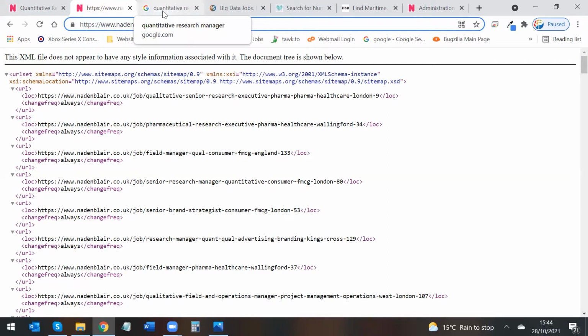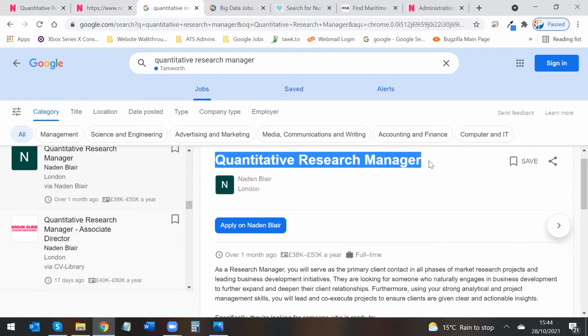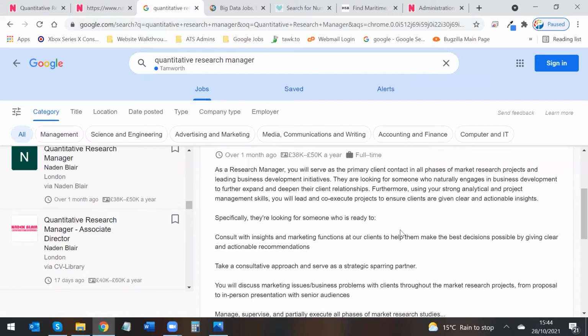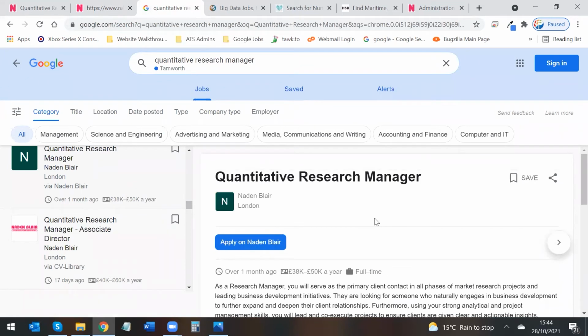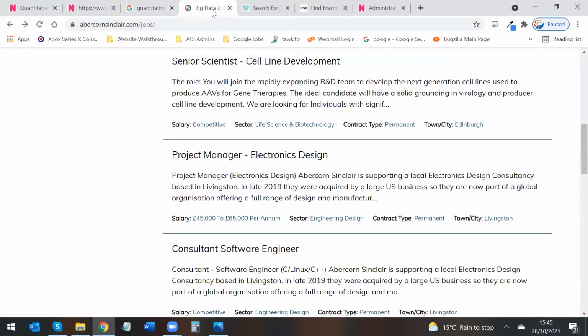where the issues lie. If we move on to Google Jobs, this is one of Nathan Blair's jobs here for the quantitative research manager. You'll see that it displays when it was posted, salary details, and which website it's taken from. And then the rest of the information is taken from the job description on your own website. If you click on the Apply Now button, that takes you to the actual vacancy where the application can be continued.